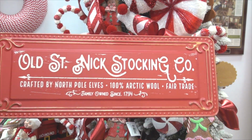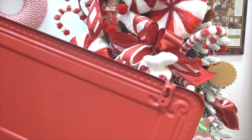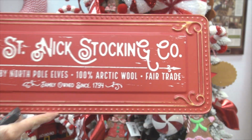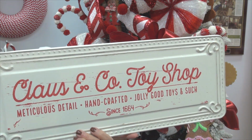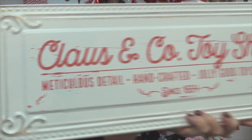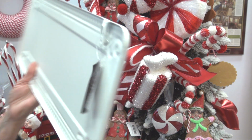These are metal signs, and the number is Y5777. They're 19 inches in width and 7 inches in height. They're embossed. They have a distressed look. They're assorted. There's 3 different styles. This one is Old St. Nick's Stocking Company, and then there's a Claus and Company toy shop, and then I have another one that I can't show you here, but it's red, and it's Mrs. Claus and Company Bakery. They are $10.97 each.